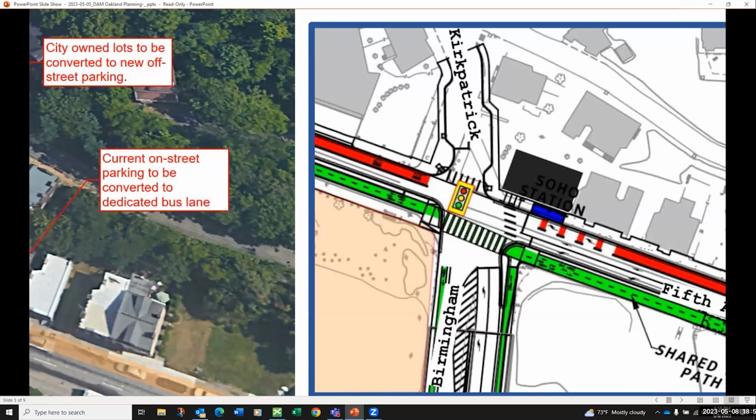But I'll definitely make a note here, and we'll look at the signal timing and what we think the anticipated movements are for bikes and peds at the intersection. Okay, wait, one more question.